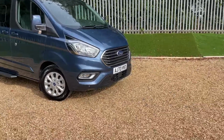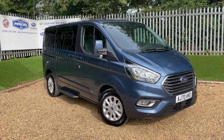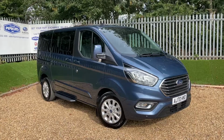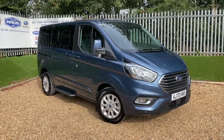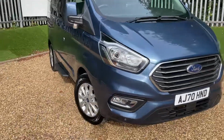So first thing to note, it's on a 70 plate. We're going to have Ford warranty until September 2023. I've already stated this vehicle has only done just over 250 miles, so it's very, very low mileage, and it has got some wonderful specifications to take you through. So without further ado, let's take you round this vehicle.